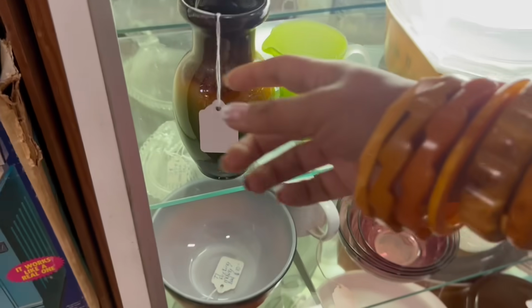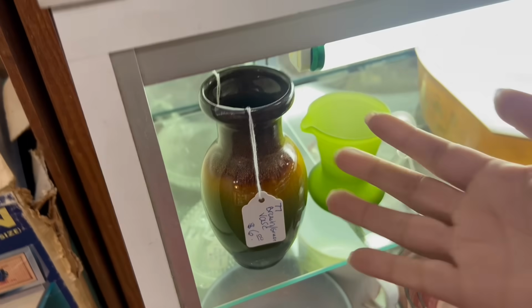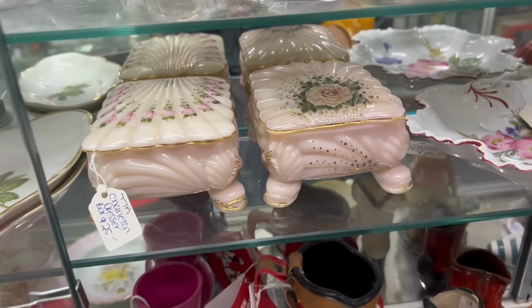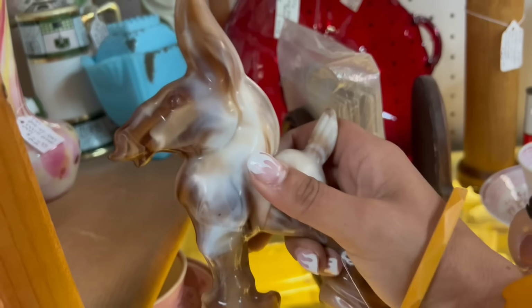And then this little vase down here kind of caught my eye. $6, it's contemporary. I just saw the glitter naturally. And I love this dresser box, that is gorgeous. I like the pink milk glass. Well, this booth has 40% off right now. 45. I love the slag glass donkey.